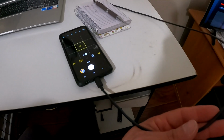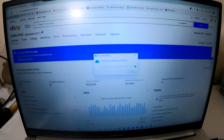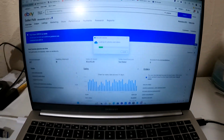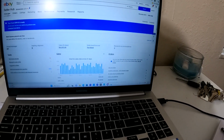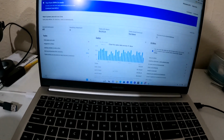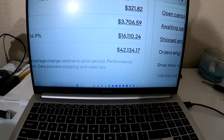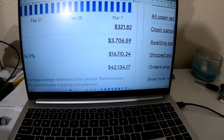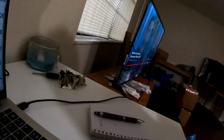So I literally just take a charging cord, USB cord, plug it up into the computer, and it automatically starts uploading the photos as soon as I plug it in. So let's see what this notification just was. Refresh the screen. It was a sale. Someone paid for something. So far today, I'm at $321. It's 2:14. So we're making pretty good progress for today.